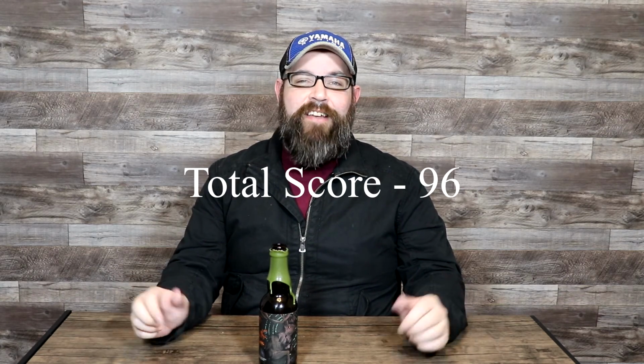A very unique beer. You don't get a ton of beers like this with the smoked malts. Kind of bridged the gap between a few different styles, but just as big and bold and flavorful and delicious as any of their other offerings. If you like those kind of big, bold beers, this is absolutely another one I would highly recommend from Anchorage Brewing Company. Total score, 96 out of 100.